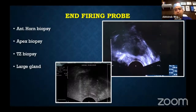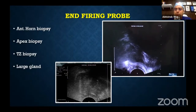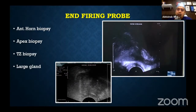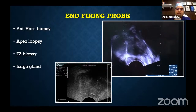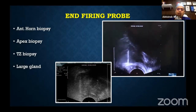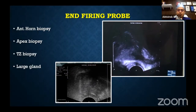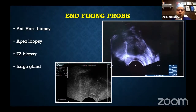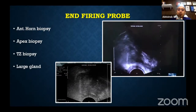But if you're lucky enough and have an end firing probe, then you can do the biopsy in this particular way. Technicalities of using an end firing probe are very, very important. If this is the probe, end firing rays will come from here and the needle will come along the probe. When you talk about laterally directed biopsies, if this is the probe, the needle will go at 45 degrees.